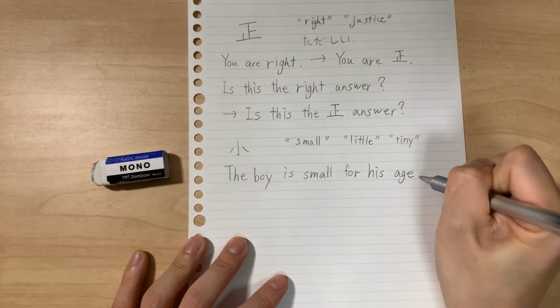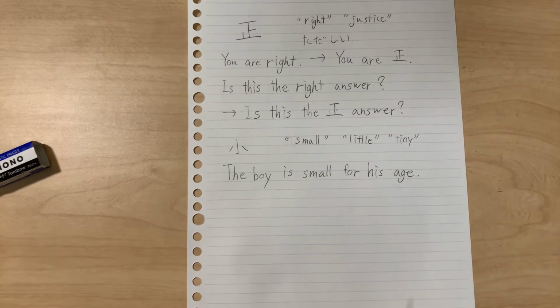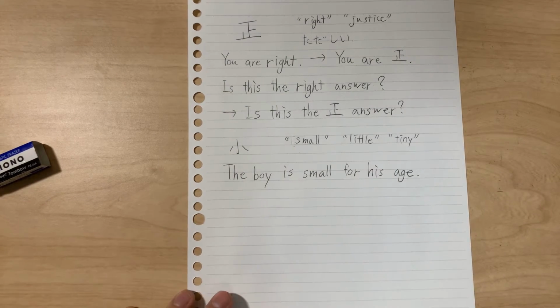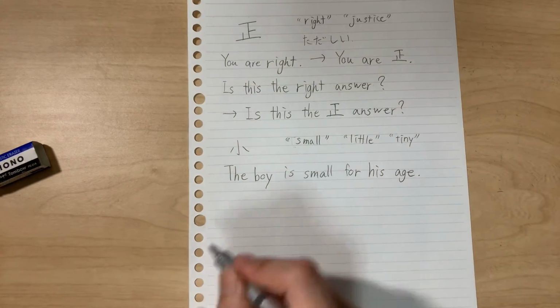The boy is small for his age. Okay, please replace alphabet in this sentence with kanji. Please try it. Okay.